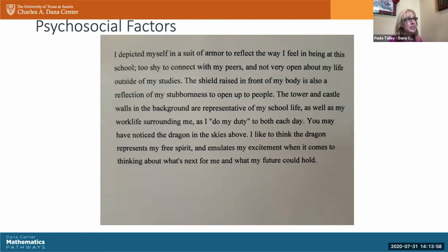"I depicted myself in a suit of armor to reflect the way I feel in being at this school. Too shy to connect with my peers and not very open about my life outside my studies. The shield raised in front of my body is also a reflection of my stubbornness to open up to people. The tower and castle walls in the background are representative of my school life as well as my work life surrounding me as I do my duty to both each day. You may have noticed the dragon in the skies above. I like to think the dragon represents my free spirit and emulates my excitement when it comes to thinking about what's next for me, and what my future could hold."